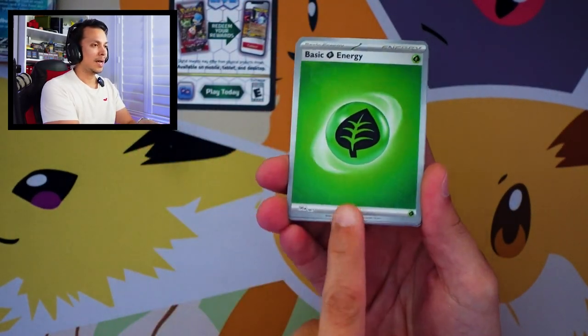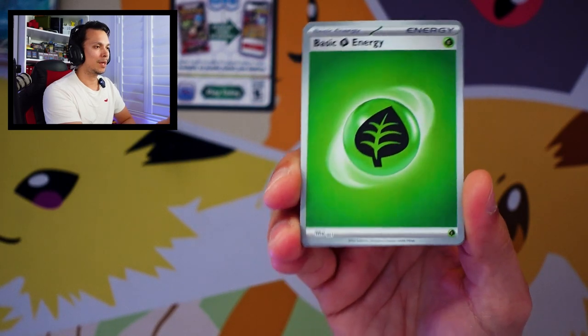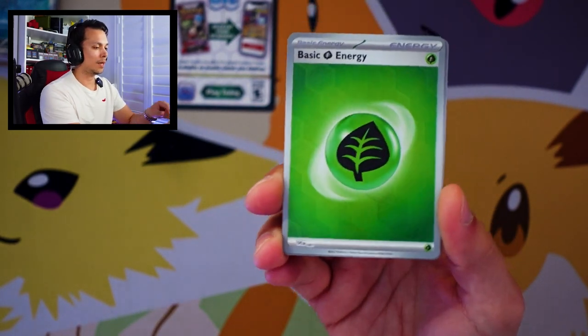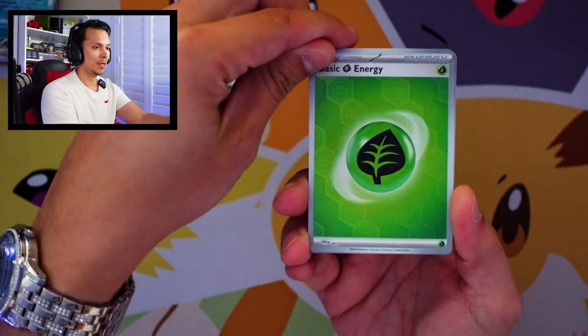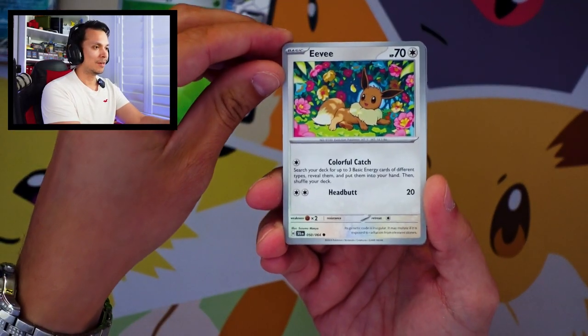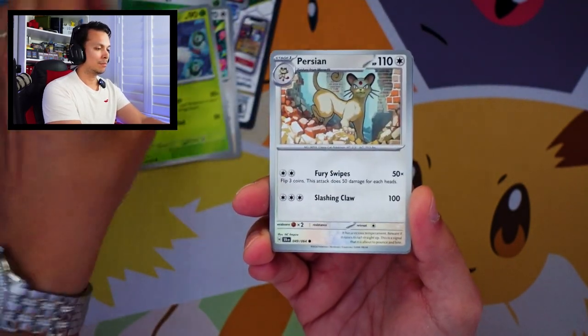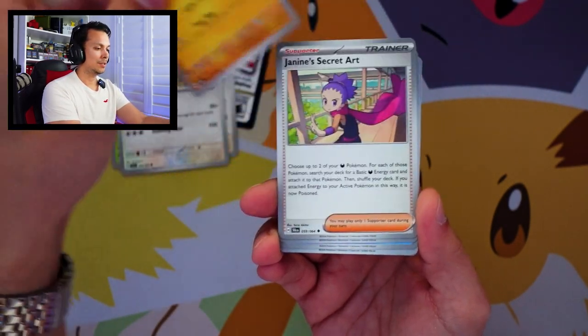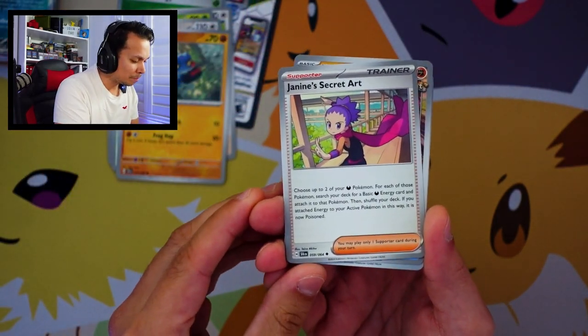All right, ooh, I really like these holo energy cards. They're probably not worth a crazy amount of money, but I still have yet to pull a fire one. I'm hoping to get a fire one, just to look at least. All right, Eevee, it got a little blurry there. All right, Eevee. Persian. Janine's Secret Arts. Okay, it's the first time I ever saw this one.